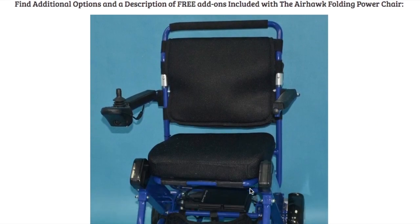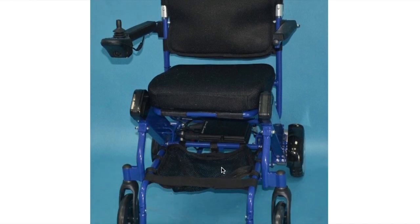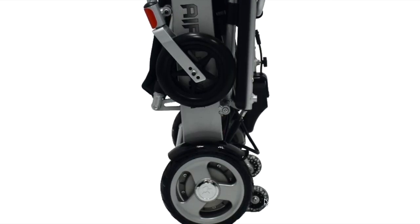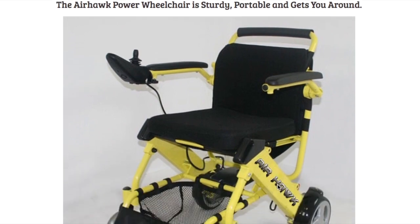You can see the AirHawk in blue here, as featured in the video before. Memory foam in the seat cushions makes it very comfortable. You can see the under the seat basket. You can see the AirHawk folded up here. You can see the extra wheels for stability. A yellow AirHawk, you can see.